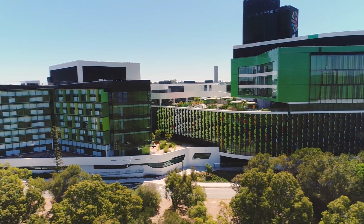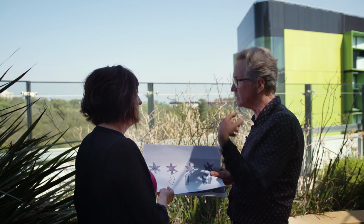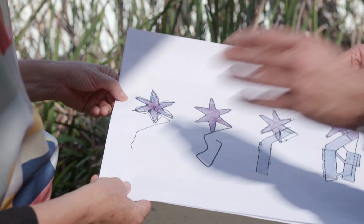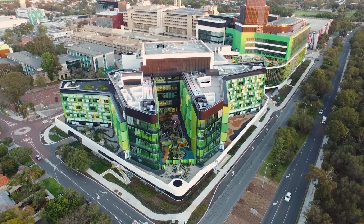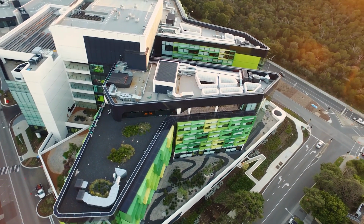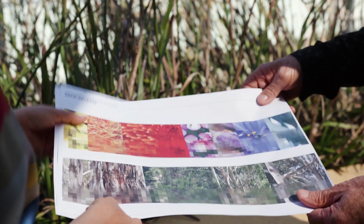This is one of the very early but pretty critical sketches, which was looking at inspiration which we took from Kings Park as much as anything. The idea of the stem and petals as being the informing diagram for the entire building. Right. And that beautiful curvaceous petal form enables every room to have outlook over this extraordinary parkland. Kings Park has informed the entire plan form of the building, and it's informed the entire colour palette for the building.